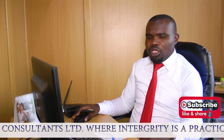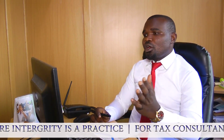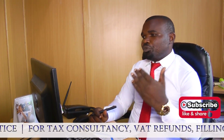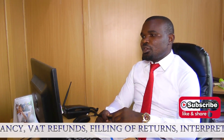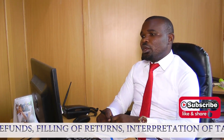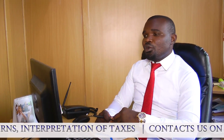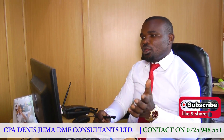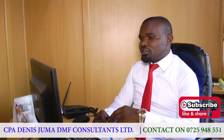So in September 2020, in the Finance Act, the Cabinet Secretary gazetted two regulations under the value-added tax on how we will be carrying out VAT, which was to be effective in the year 2021, but up to now the implementation phase is not yet complete. The implementation phase is still ongoing, and we believe by August 2022 we will be having the new electronic tax invoice. So someone will be asking, what is electronic tax invoice?